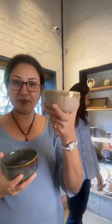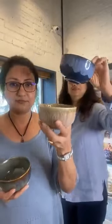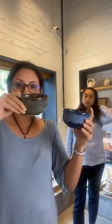This is also the same bowl in a different color. Third one. So these are the three colors that are available. Nice ones actually. This is one color, this is another color, and a bluish green. The best thing is you can put it in the dishwasher, put it in the microwave. These are heat resistant.